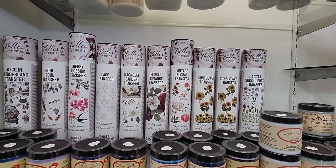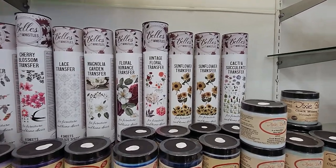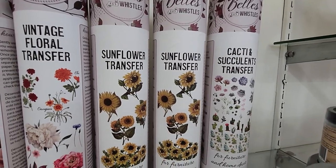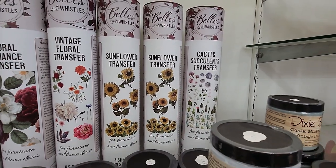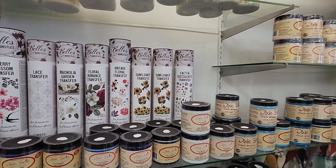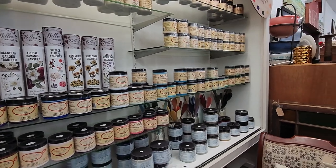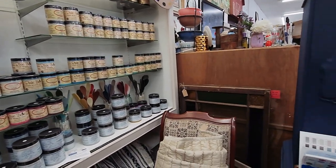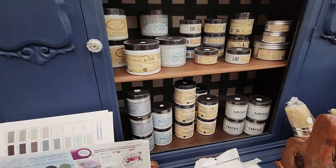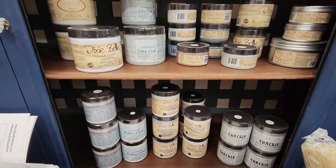So I'm going to show you just really quickly some of the Dixie Belle products that we carry too. There are some transfers now that those are pretty new for the Dixie Belle line. They used to just be a paint company, so they're really expanding all the things that they offer. I've only used a few of their transfers, and they work really well. And if you've used maybe the Ironwork Design transfers before, they're just the same. You just rub them on, and then they are like a permanent, almost looks like a hand-painted object on your piece of furniture. And then you just top coat over it, and then you're all done.